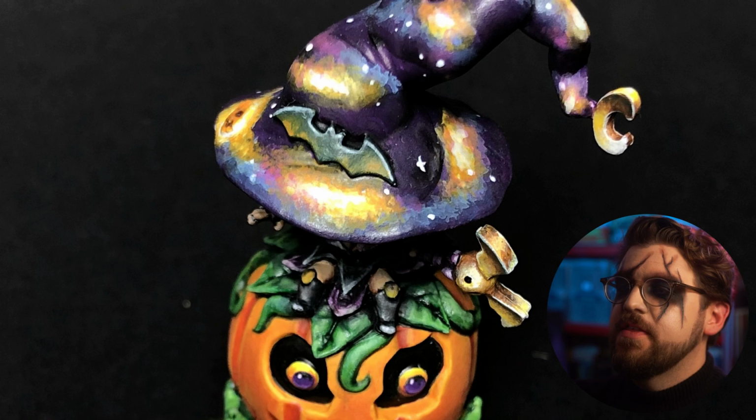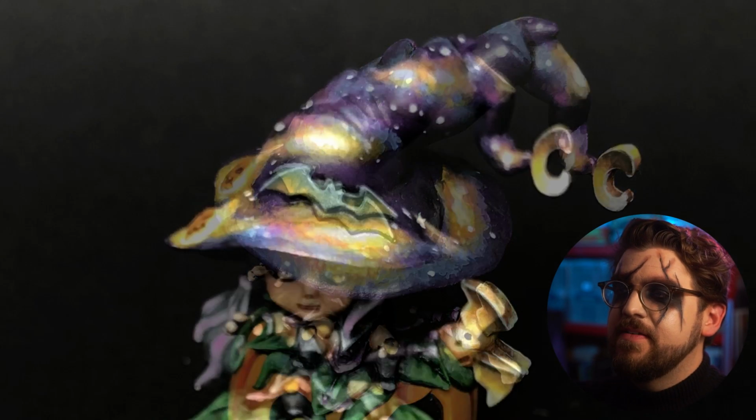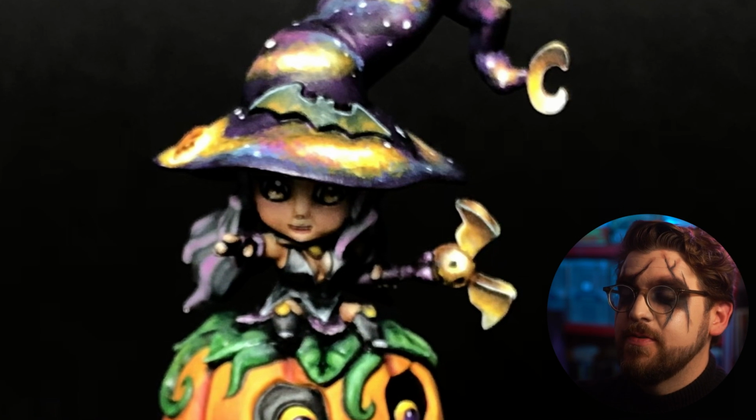For the execution, one of the things I like most about it is there are a lot of different painting techniques being used here. There's some non-metallic metal elements on the little trinket on the hat and also the staff.